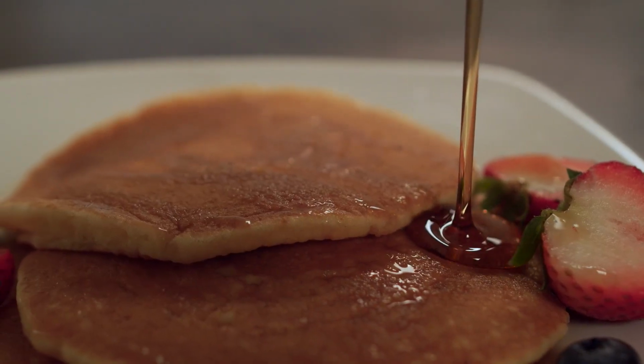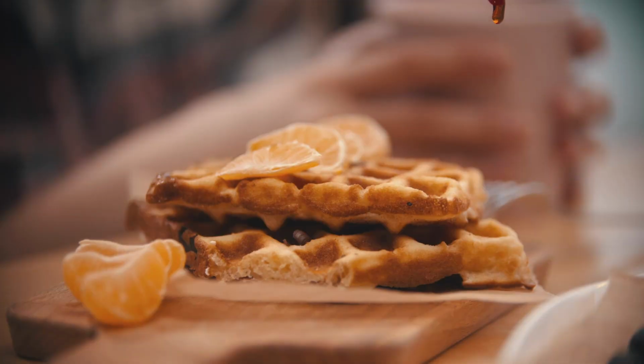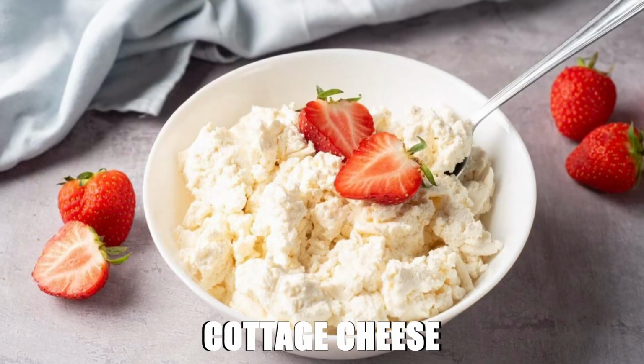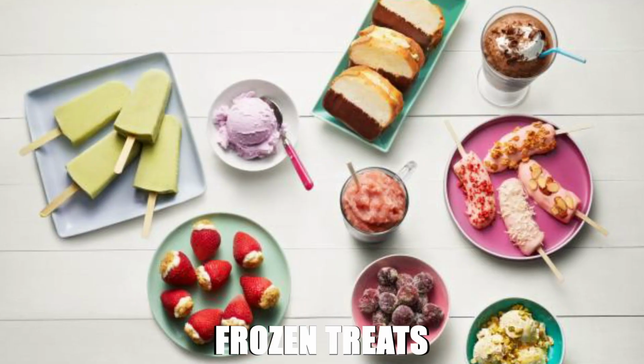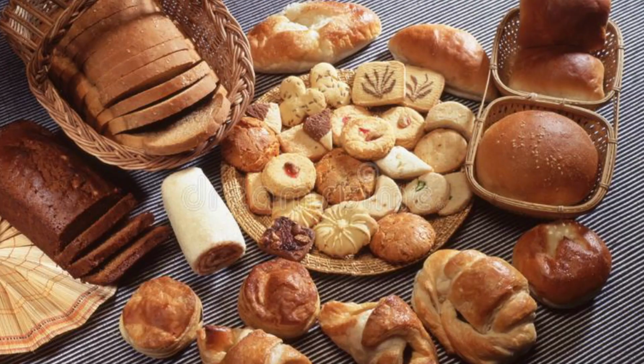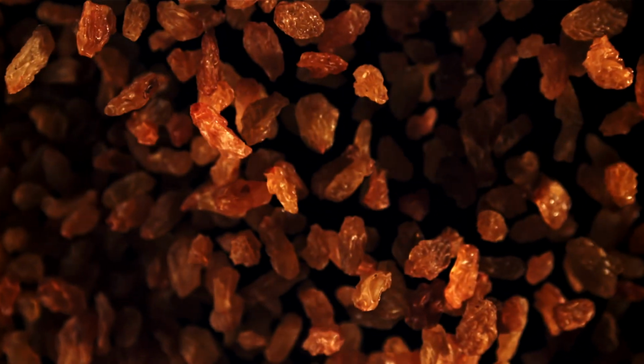Raisin paste can be added to a variety of products to enhance their flavor and appearance. It's a stable ingredient that naturally adds sweetness. Raisin paste is commonly used in products such as yogurt, cottage cheese, ice cream, frozen treats, cereal products, granola bars, and baked goods such as bread, cookies, and pastries. And the best thing about these raisins is that they come in a variety of shapes and sizes.